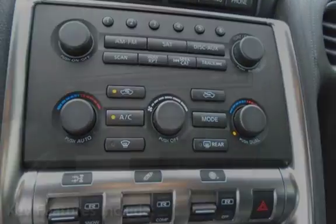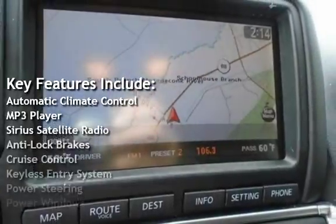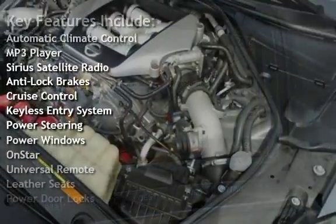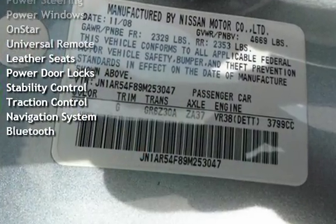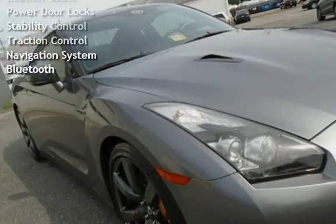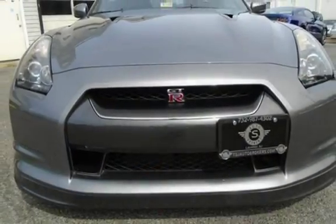Key features include automatic climate control, MP3 player, Sirius satellite radio, anti-lock brakes, cruise control, keyless entry, power steering, power windows, OnStar, universal remote, leather seats, power door locks, stability control, traction control, navigation system, and Bluetooth.